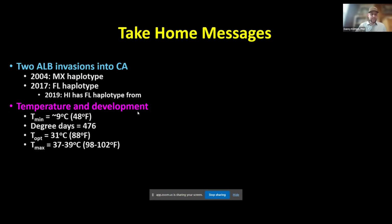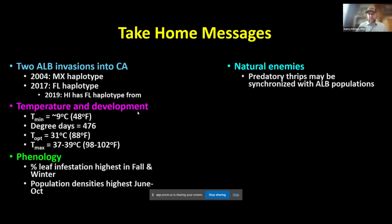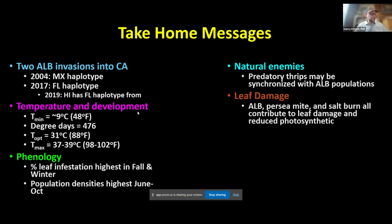Excuse me. Temperature development doesn't like it below 9 degrees C, below 48 degrees F. It likes it around 88 degrees F, around 31 C. And it doesn't like it when we get over 100. The percent of leaf infestation was highest in fall and winter, and population densities were highest in June and October. Natural enemies were present. Maybe some predatory thrips can do some damage.